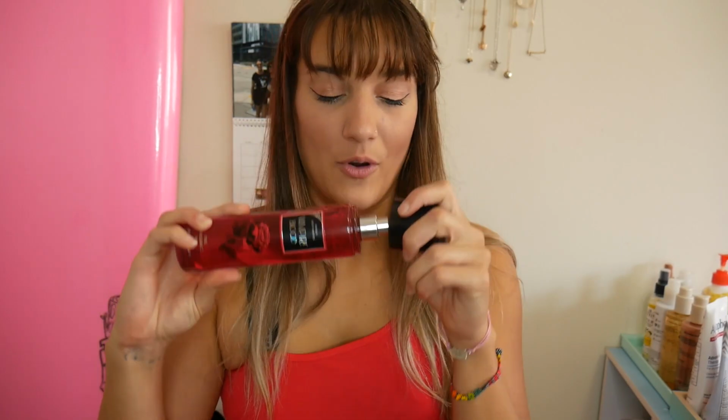The next one I'm adding in is Vampire Blood. This is Red Berries, Night Blooming Jasmine, Petrifying Plum. Of course, I have to add this in. Halloween is coming. It's a juicy, fruity vampire scent, so I cannot wait to get use out of that.